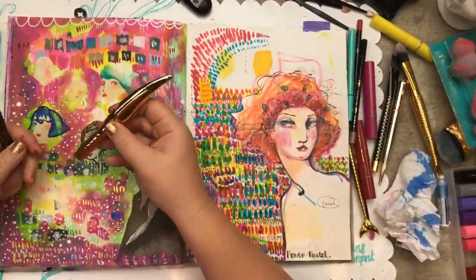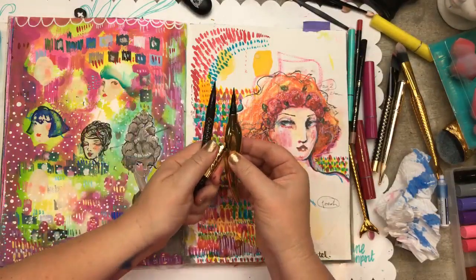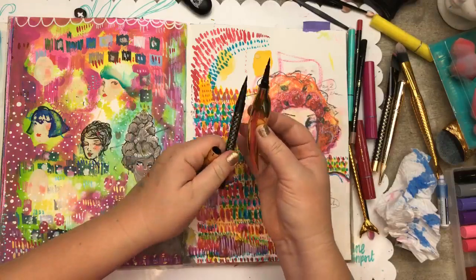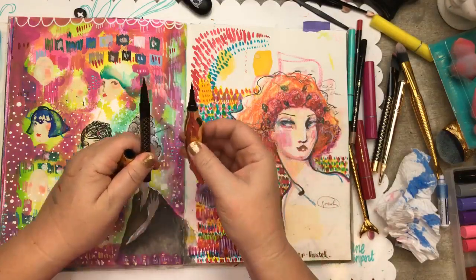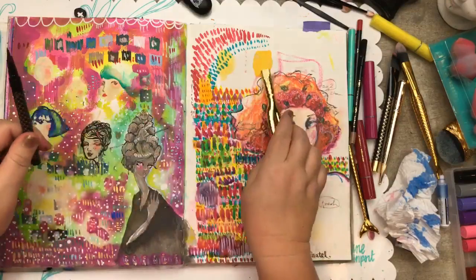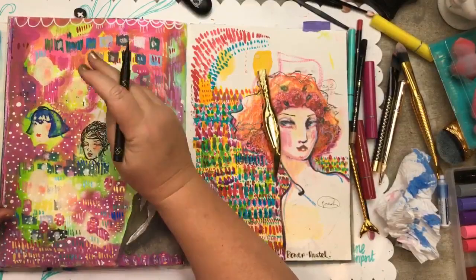So this is part of the same family. The tips are a little bit different. They have a different shape. It's going to be hard for me to show that on camera. You have to be up a lot closer. They do have a slightly different shape. The formula is slightly different. Do you need both?